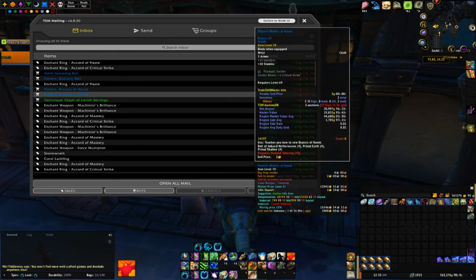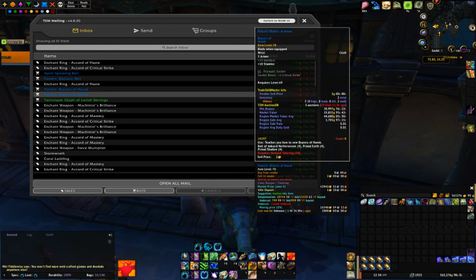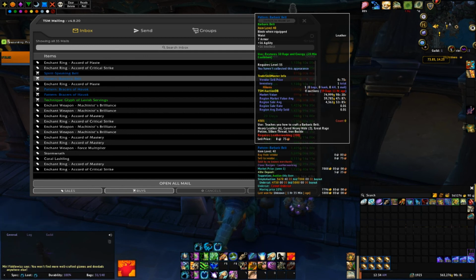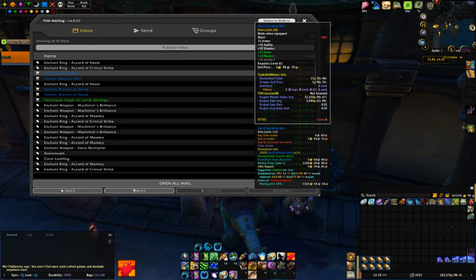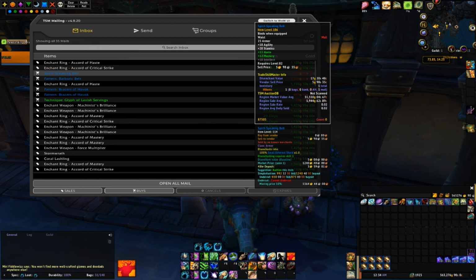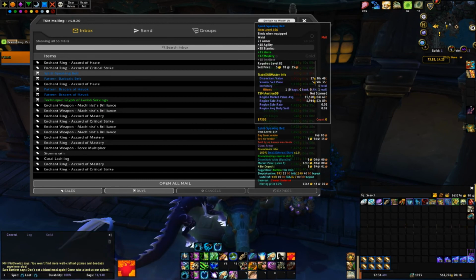Other investments, Pattern: Bracers of Havoc, just a tailoring recipe. Region market value average of around 44k, and I got 2 of those for 1k each. Pattern: Barbaric Belt, region market value average of around 60k. Got 1 of those for 5k. And then 1 transmog item, the Spirit Speaking Belt, 30k region market value average, and I paid 875. Pretty decent sale rate, 0.02. So hopefully we can flip that for a quick 30k profit.